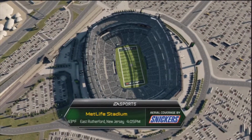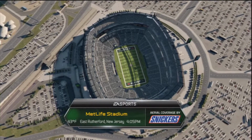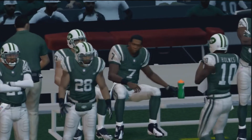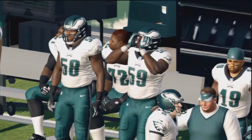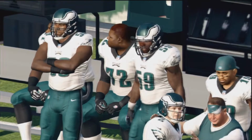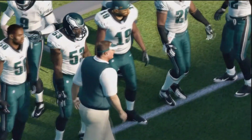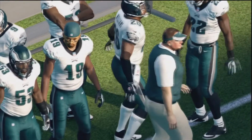Today we are in East Rutherford, New Jersey at MetLife Stadium for the second time this year. The first time was to play the Giants, where we slaughtered them pretty much. And last week Philadelphia had a dominating win over the Arizona Cardinals, and this week the 11-1 Philadelphia Eagles are taking on the 4-8 New York Jets.